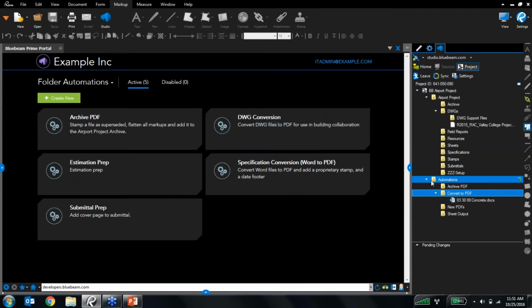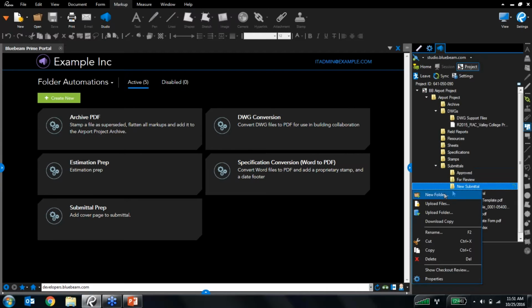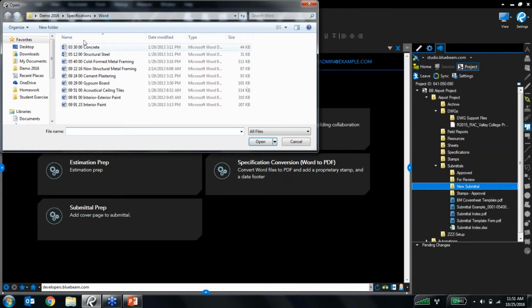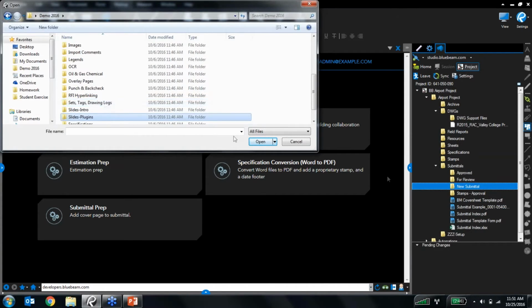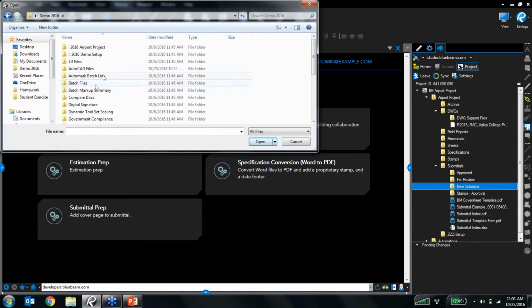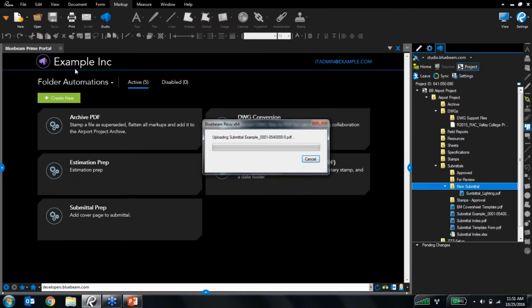PDF there. And then another one that I'm going to do here, I'm going to come into my submittals, and I'm going to come through, and in my new submittal folder, I'm going to upload a submittal as well. So let's come into my submittals here. Where did my submittals go? And of course, I can't find it. Here we go. Airport project submittals. Okay. And let's do our example submittal here. So I've uploaded that.